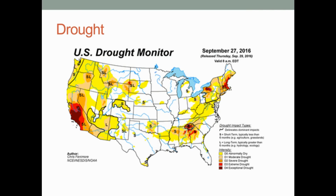Drought monitor shows very well those dry areas. Red is extreme, and if you look at it closely, you can begin to see some exceptional drought, D4, highest category of drought in the western U.S., parts of California.